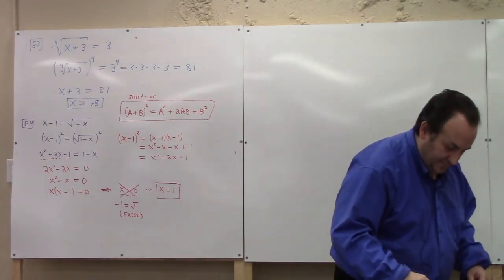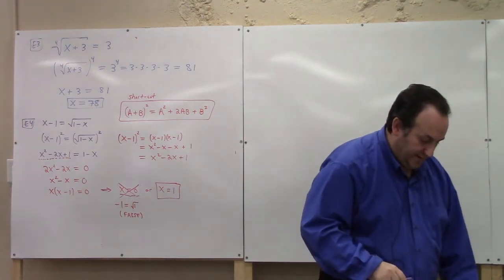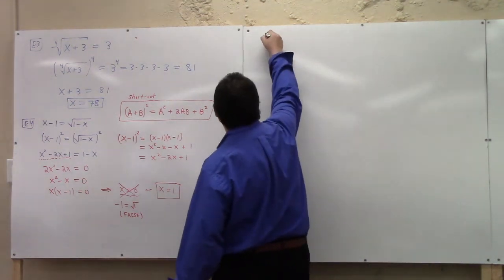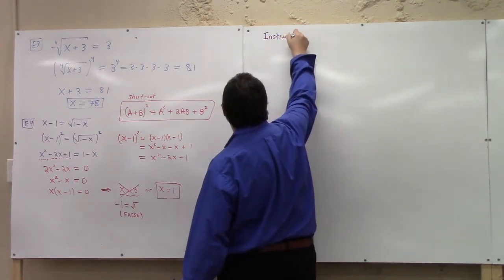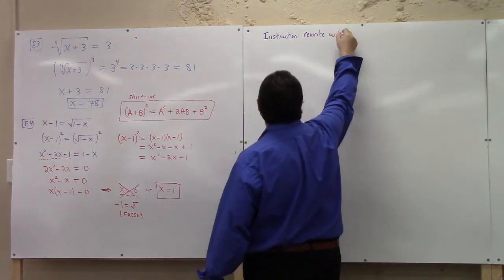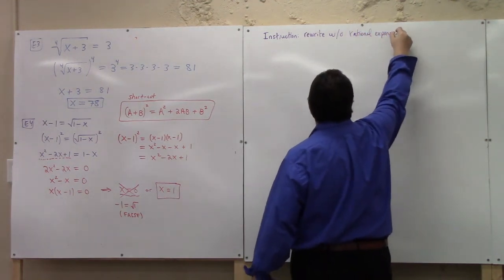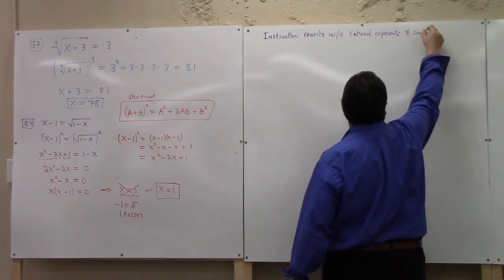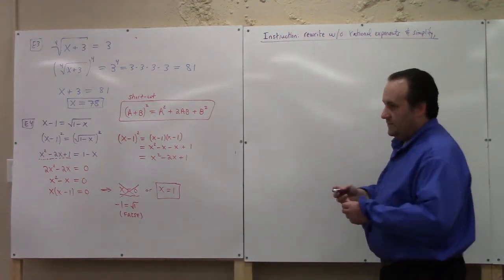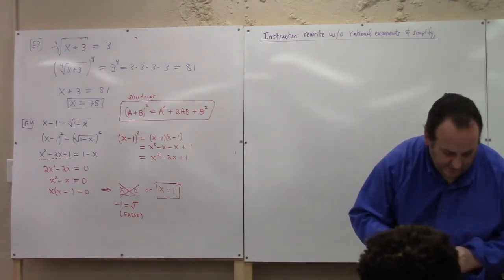So we'll start out with the instructions. Rewrite without rational exponents and simplify if possible. So that's the instructions we're dealing with for the next batch of examples, okay? And I think what that means will become clear as I start working examples.